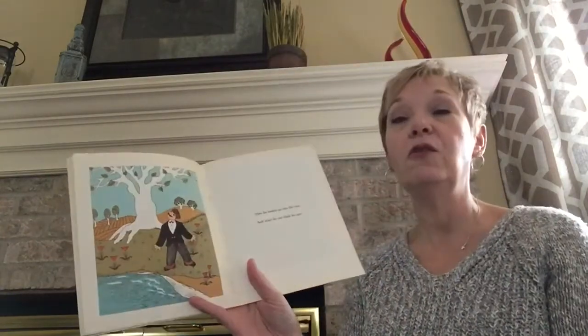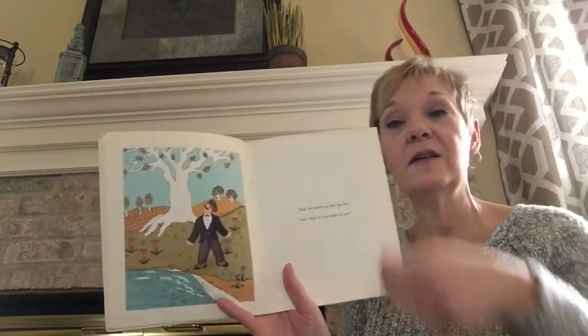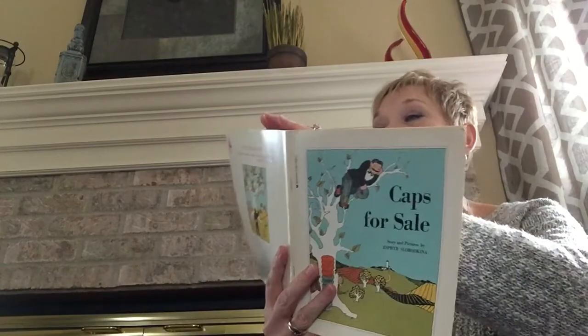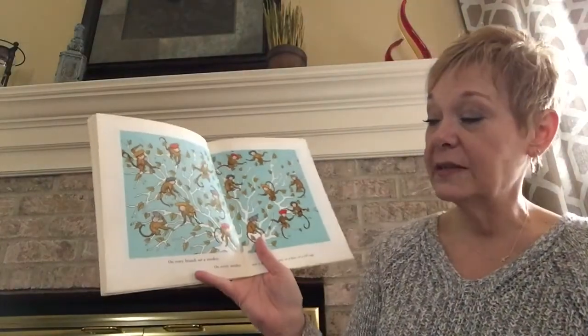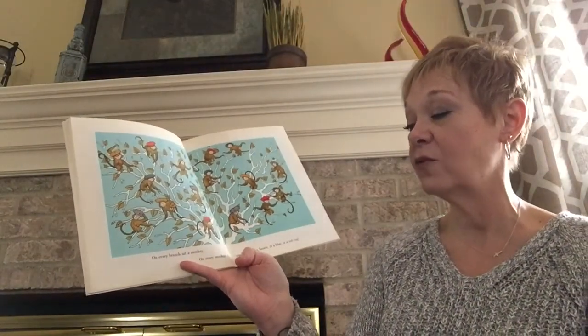He walked for a very long time until he came to a great big tree. "That's a nice place for a rest," he thought. And he sat down ever so slowly underneath the tree and leaned back little by little against the tree trunk, so as not to disturb the caps on his head.